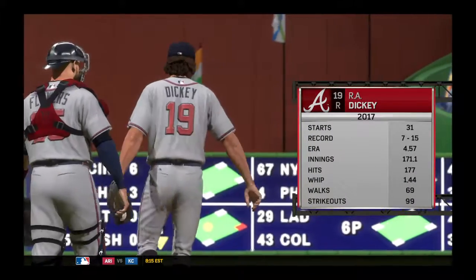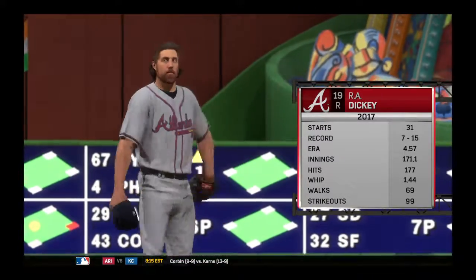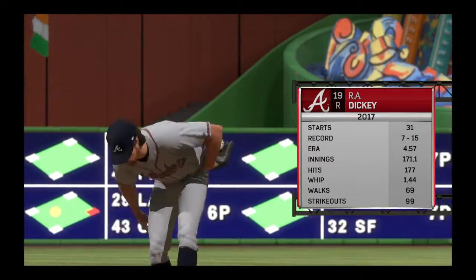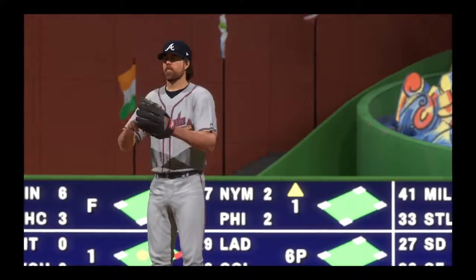R.A. Dickey is ready to go as he'll be on the mound for the Braves. Harold, what do you got? Well, it hasn't been a great year for him so far. I mean, he's had some ups and some downs. He's had some decent games, some poor games. An ERA in the fours. That tells me the story of his season has been inconsistency.